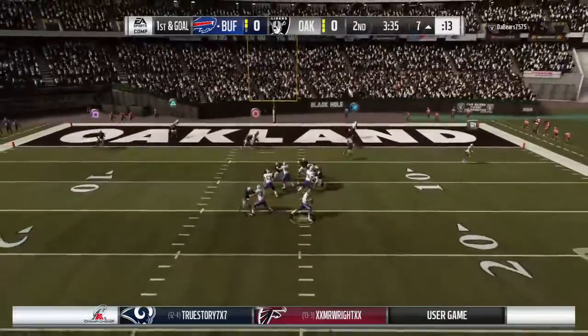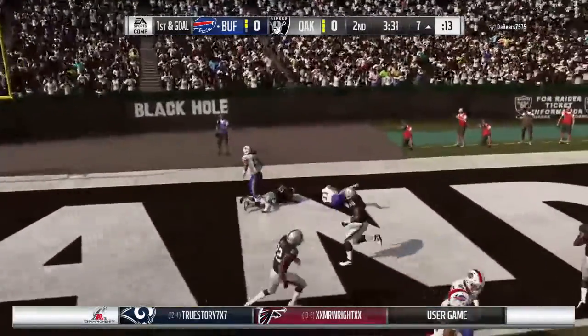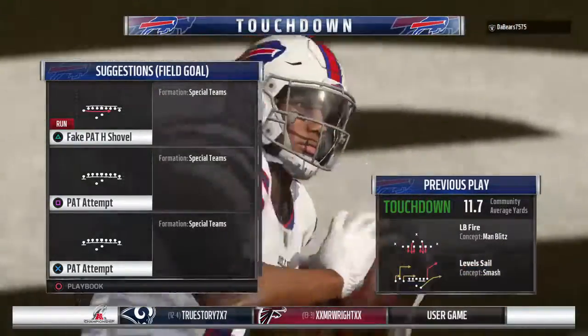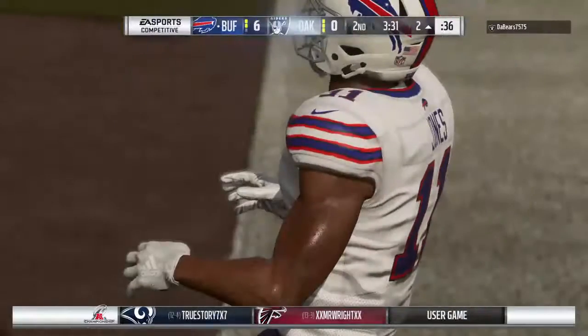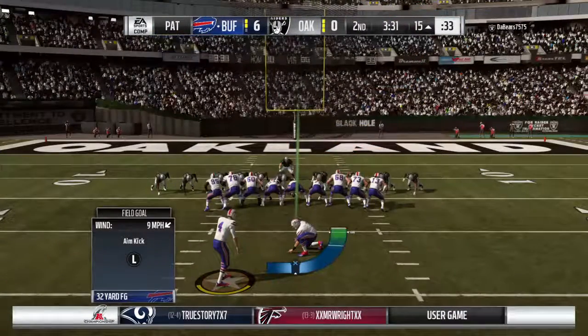And now they'll throw with Allen. Flush to his right. And that will be caught by Jones. He's got a Buffalo touchdown. As his guys are in for 6. And the Bills are in for 6.